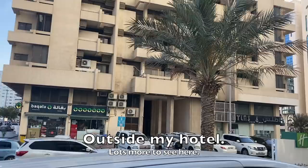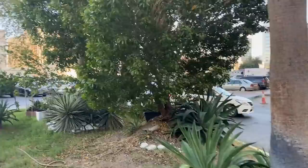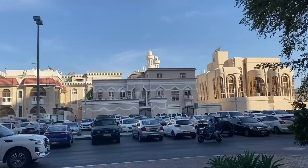So I thought I'd take a little shopping trip. This is outside my hotel. A little more here to see and do than when I was on Yaz Island. A little view walking out the front door, walking out back there. You see lots of plants and trees around. You can see the tower there. See that tower? That's a mosque.